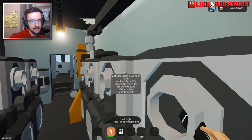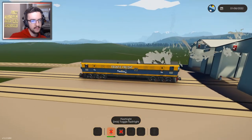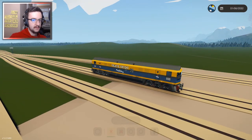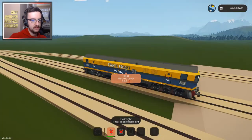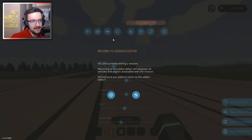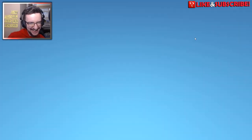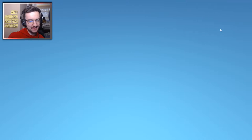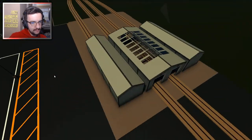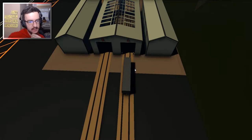Right, how many cars do you reckon this thing will be able to pull? Get your guesses in chat. I don't think I've got any brakes, so I can't actually stop. I'm gonna spawn it in using a mission, that's easier. I'm on the same save as when I made a video, so I have the finished, well, not finished, but more complete version. You know, 10 of these is 300,000.